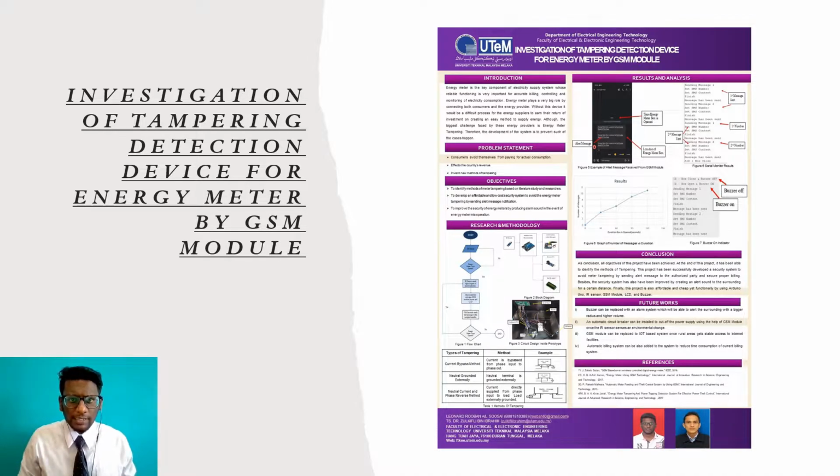Today, I will be presenting my poster and hardware demonstration for my Bachelor Degree Project 2 on my topic, which is Investigation of Tampering Detection Device for Energy Meter by GSM Module.